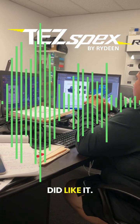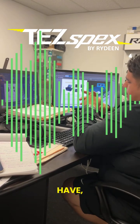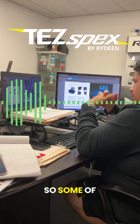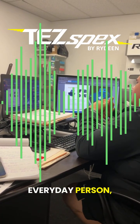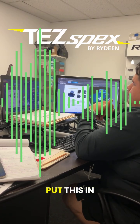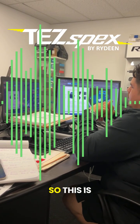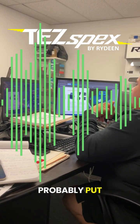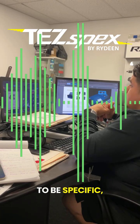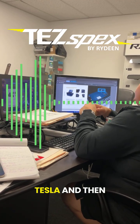I mean, a lot of people did like it. A lot of people that are doing their sound systems right now actually have subs in there, so some of them wouldn't be able to do something like that. But for your everyday person, people that are going to spend the money to actually put this in the car, I don't think they're worried too much about sound. So this is something that a lot of people were like, it's pretty cool. Like, I could probably put this in my Jeep. It doesn't have to be specific. But the cutout and the build of it is specific for the Tesla.